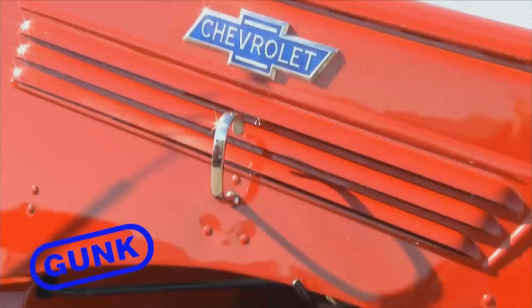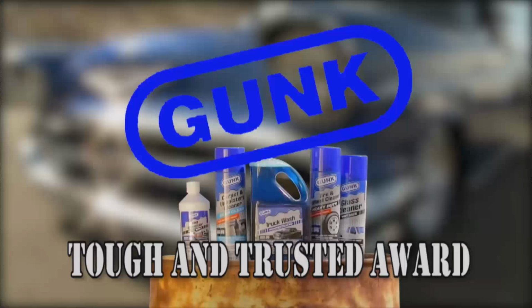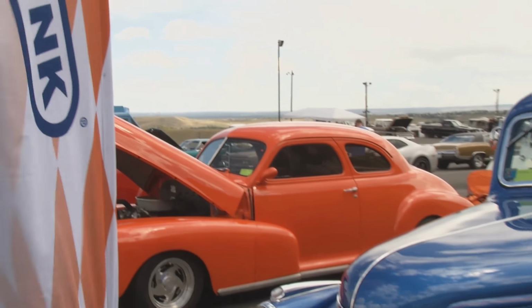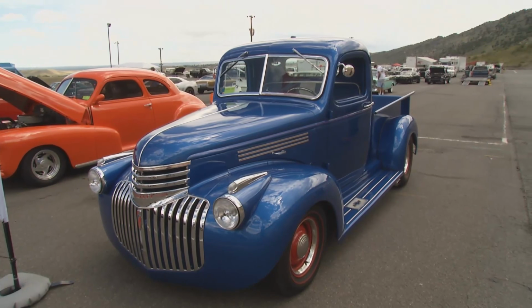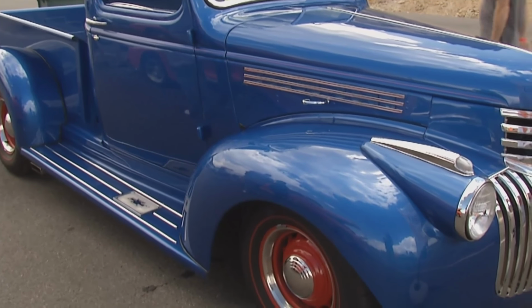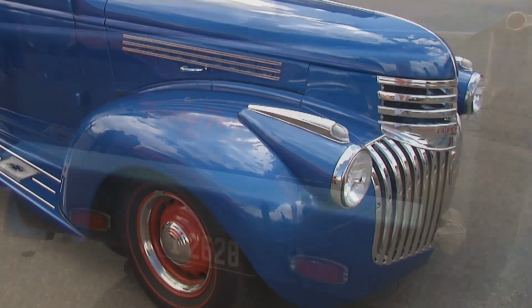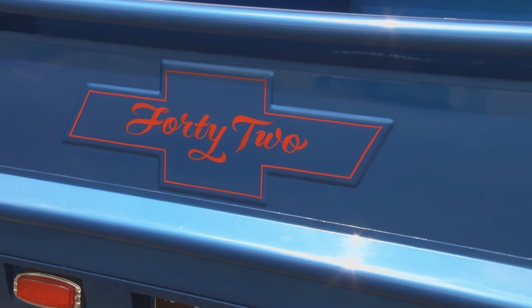The Gunk Tough and Trusted Award here at Bandimere Speedway goes to Steve Thorne and his rare and radical 1942 Chevy 5BM. The story behind this 1942 pickup truck goes all the way back to World War II. Steve, tell us how it all started. This pickup was sitting behind a guy's shop while I was working, and I studied it for 8 years. I come to find out that it was a 1942 pickup sitting in the weeds behind this guy's shop. It was built second week of February 1942. On the third week of February 1942, all civilian production stopped.